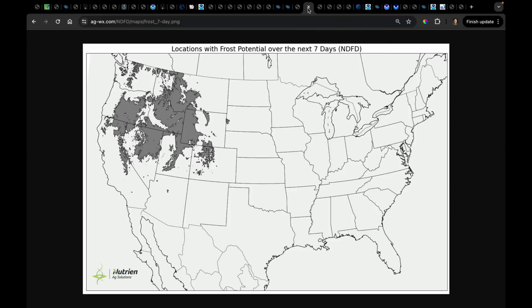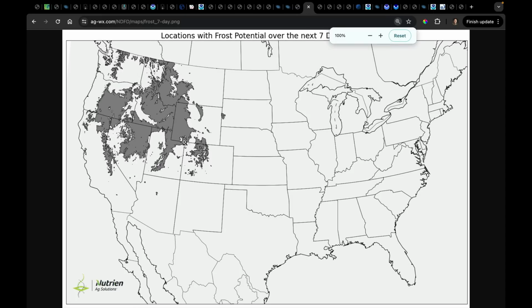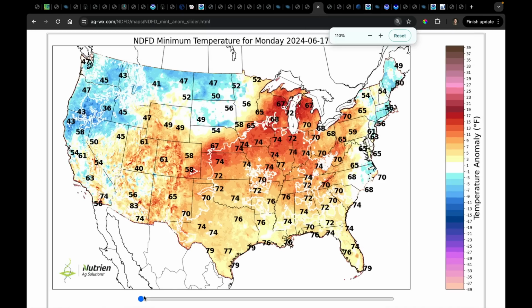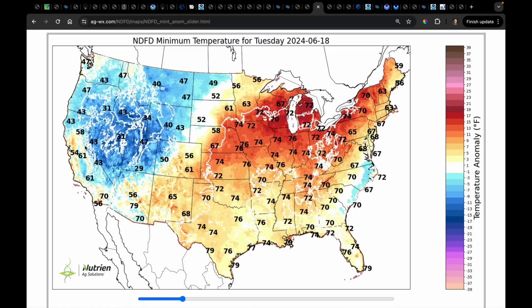So what about these temperatures? This is our frost outlook for the next 7 days. And now we can see why those frost advisories, watches, and warnings are out. This was today's minimum temperatures, but take a look at tomorrow morning. Very cold throughout the Great Basin. Overnight lows here trying to get out of the 40s and upper 30s in cases. And a few high elevation places are going to be below freezing.